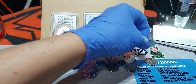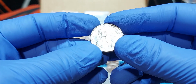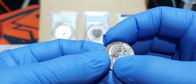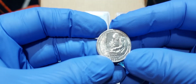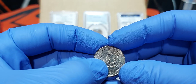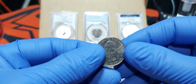And then the last 2 got 2 strike through errors. This one is a 2022 Philadelphia. This is Sally Ride. It's going to have a strike through right here behind her ear. We'll do a comparison with the normal one so you guys can see it, because it's a little cluttered, but it's there. And then the last strike through error is going to be on this 2020 Marsh Billings Rockefeller. You can see some of the feeder finger marks right there across the tree. And then going here to the left-hand side is going to be some debris that it was struck through.